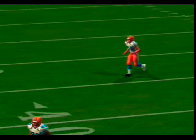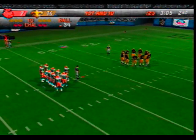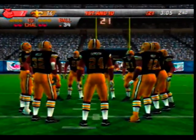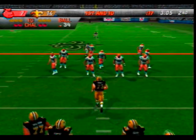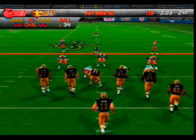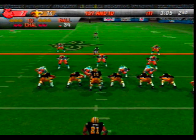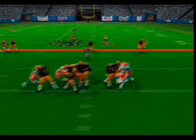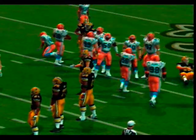Number 89 returns this one to the 34-yard line. It's first and 10. Start the drive at the 34-yard line. First and 10. Watch the man. Blitz is coming. Throwing. He finds his man. Snell is there on the stop at the 41-yard line.